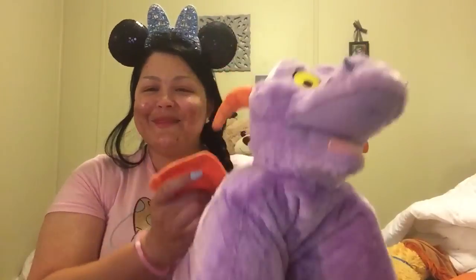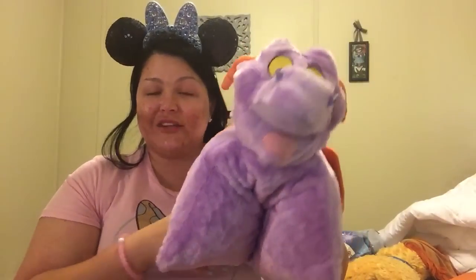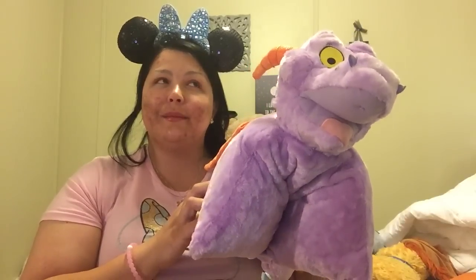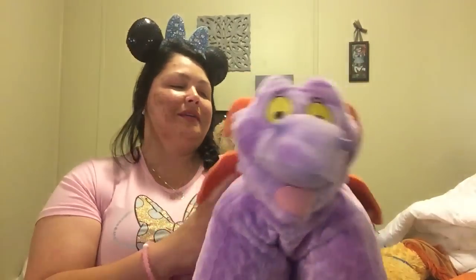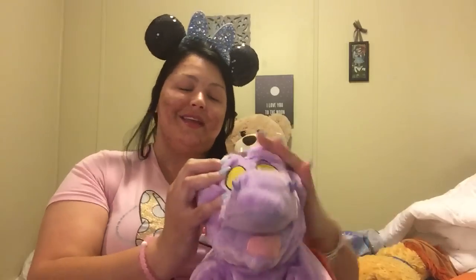And then the other plushie that he got was Figment. And Figment is a pillow pet. They actually don't call them pillow pets. They call them pillow pals, I believe. Again, if I'm wrong, please correct me. He loves Figment. I love Figment. When I was little, every time I thought about Epcot, I would think about Figment from the Imagination ride.